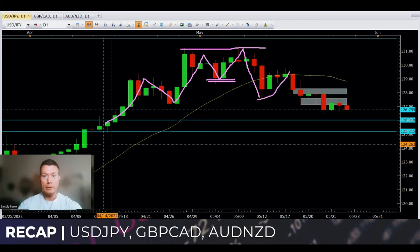Price came up, created a new lower high, came back down, and since this candle here, sellers have been in control. Buyers have not taken control of the market, and yesterday's bearish doji still tells me sellers are in control. So for these reasons, we've been trying to short this market.